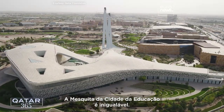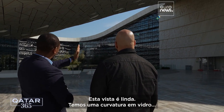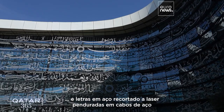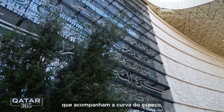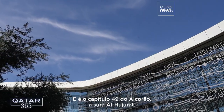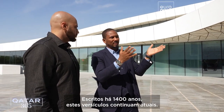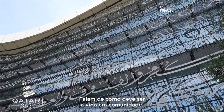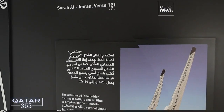The Education City Mosque is unlike any other. This is literally a beautiful site in that it's a curved glass. So you can see there are laser cutouts of steel individually hanging on steel cables to be able to fit this curved space. And this is chapter 49 in the Quran, Surah Al-Hujurat. The verses here, I mean, it's beautiful. 1400 years ago until now, the verses here still ring true. Talk about how a community should live together. So this is almost like the code of conduct.